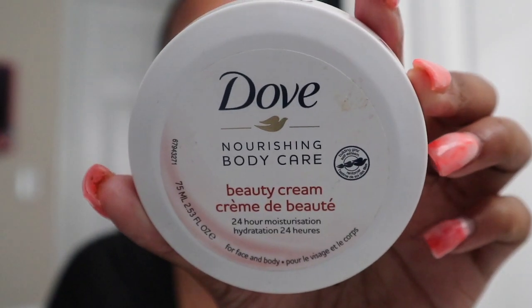First thing I'm going to do is moisturize with the Dove lotion.